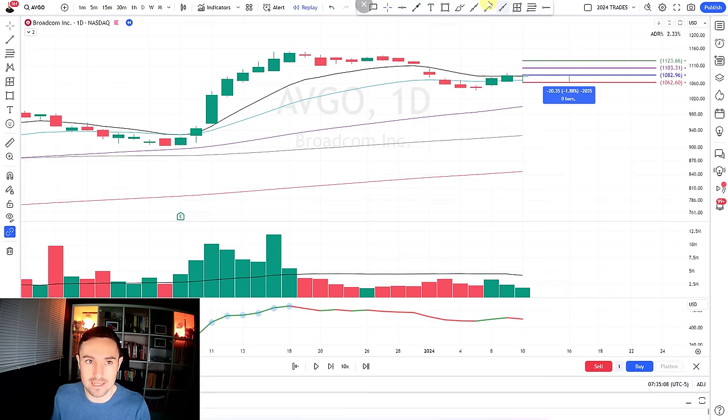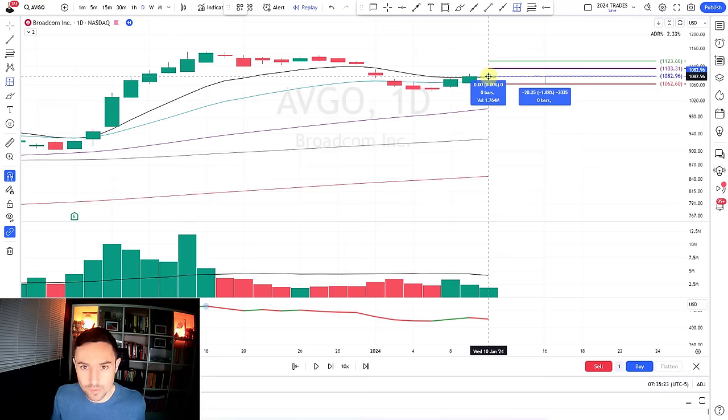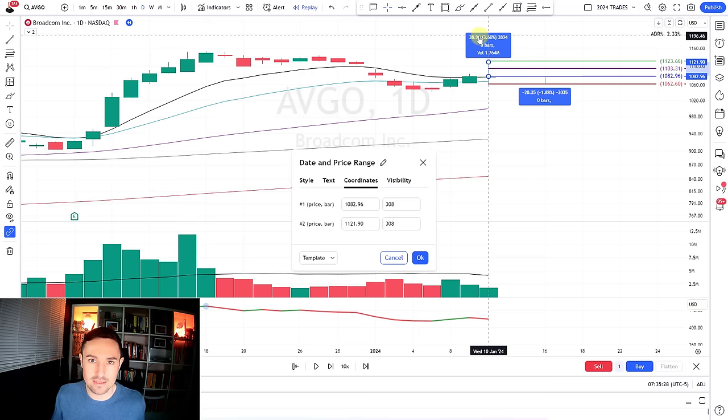Now, what I'm going to do on this one is, let's say there's plenty of running room back to the high of this base up here. So what I'm going to do is look to sell one third of the position at 2x the stop loss. Now, why would I want to do that? So if we go here and we then snap it to the high here, and we just set these up perfectly.